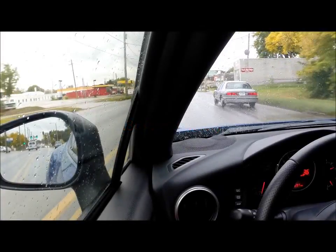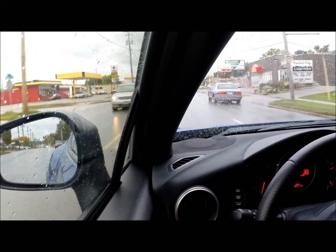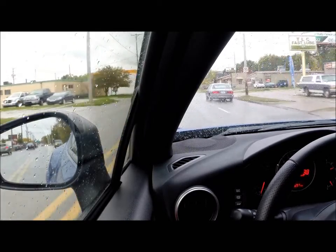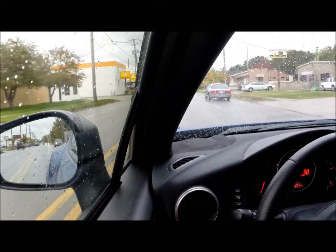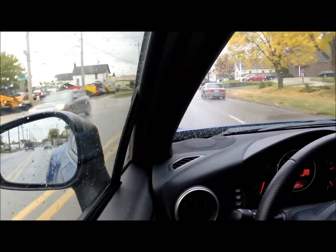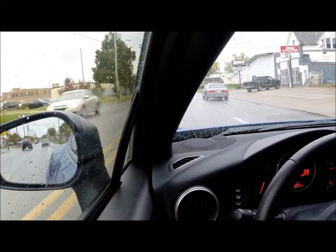Well, it's me again, Jeremy with Speed Factory, and we are now cruising around in our BRZ that has the Tomei 60S installed. And we're just cruising around here right now, just popped in sixth gear. We're at about 40 mile an hour. Initial impressions are this is a pretty perfect system so far for a daily driver.